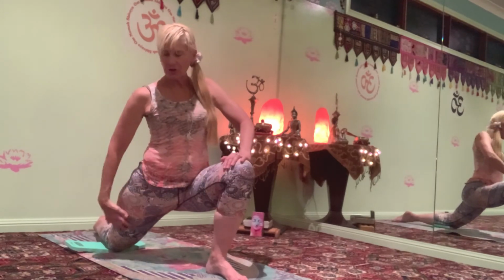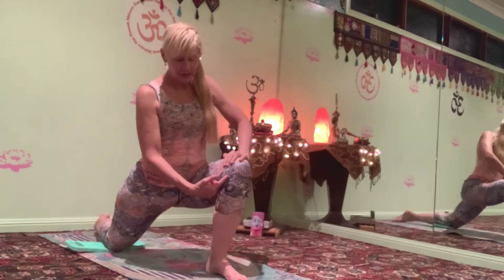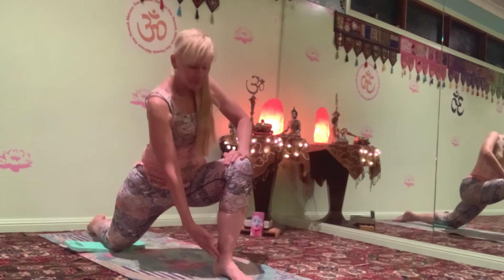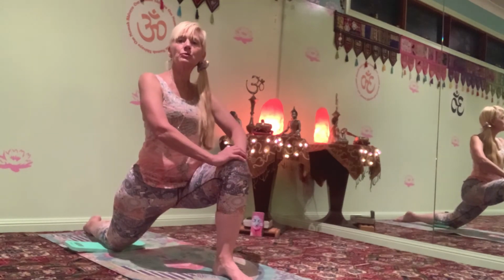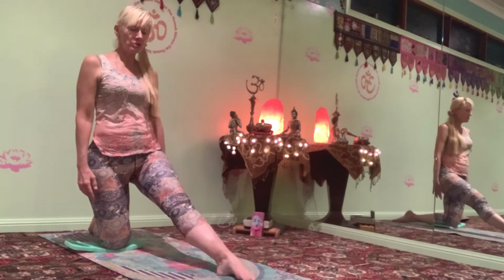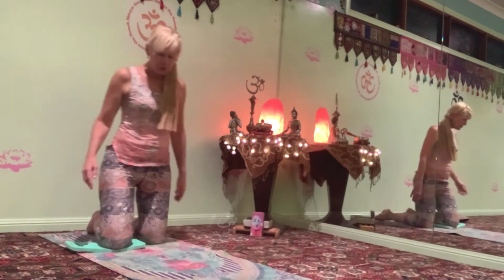So feel the stretch and the opening up all the way through. Try and keep this in a right angle position as much as possible for this version. And then breathing in, coming back up, and just stretch the leg out for a moment. And then we're going to do the other side.